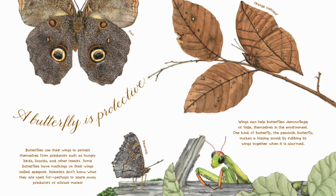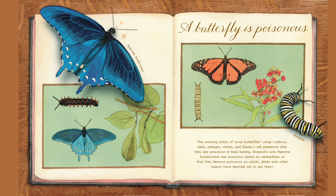A butterfly is poisonous. The warning colors of some butterflies' wings, yellows, reds, oranges, whites, and blacks, tell predators that they are poisonous or bad tasting. Monarchs and pipevine swallowtails eat poisonous plants as caterpillars, so that they become poisonous as adults. Birds and other insects have learned not to eat them.